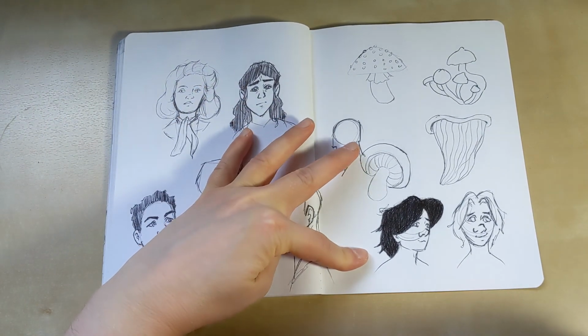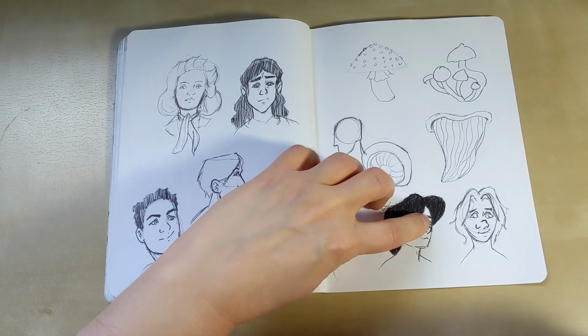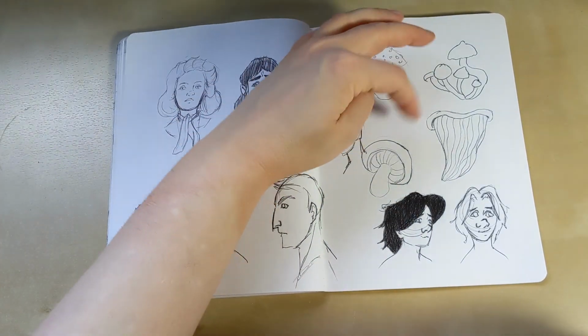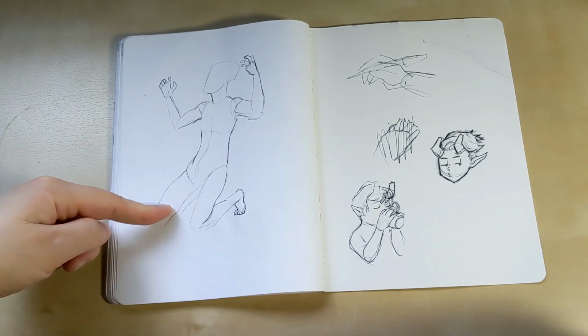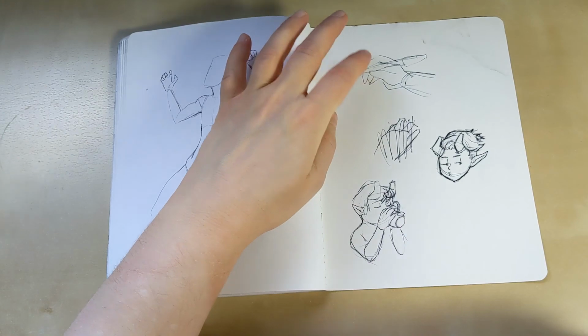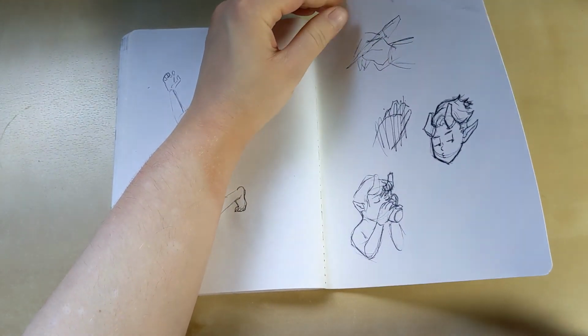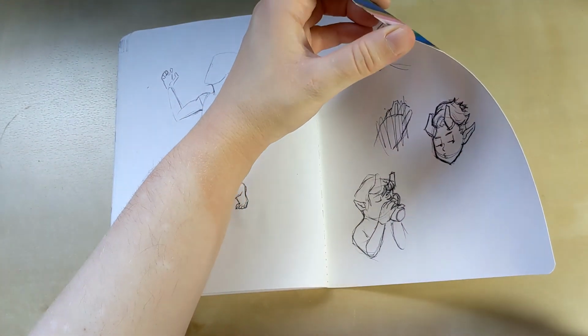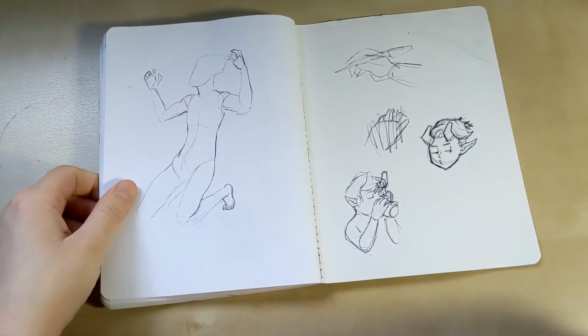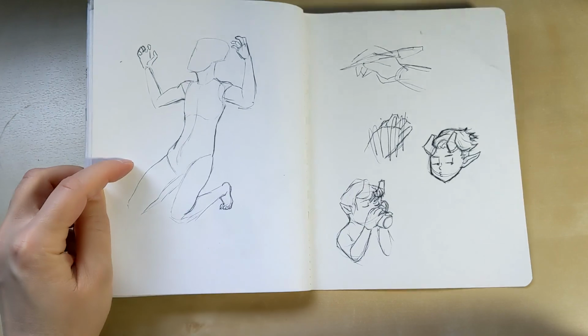I know for a fact that this one's made up because I was like, I just want to make the biggest floof for the hair. And then mushrooms. That is a Senshi Stock. I recognize that pose. Just some little static, and I think that's just about it. Yeah, that's not even a page. That's just like the back of the book. So what a great way to end this sketchbook.